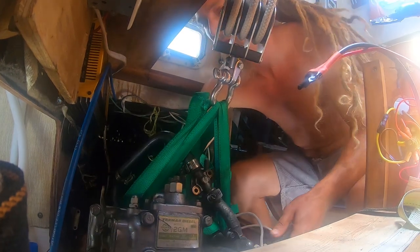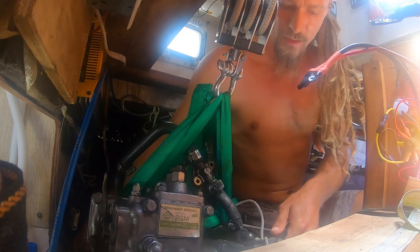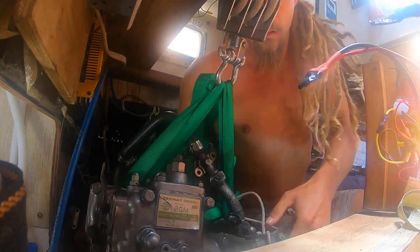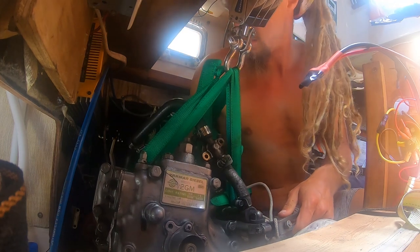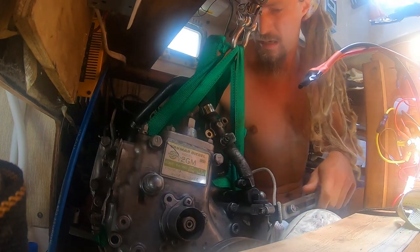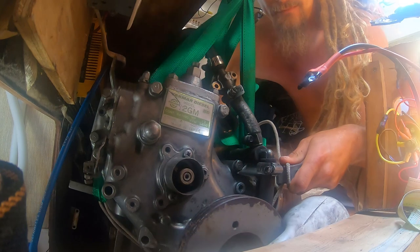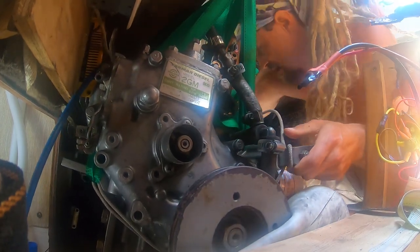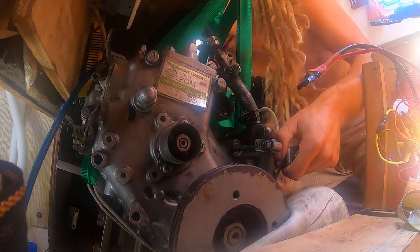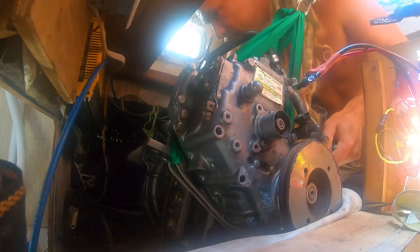All right, I'm gonna lift while you pull. One, two, three. One, two, three. One, two, three. All right, stop there for a sec. One more little lift. One, two, three. All right. It's part way out. Now we gotta turn it. Ready? Yeah. One more. All right. That's good.